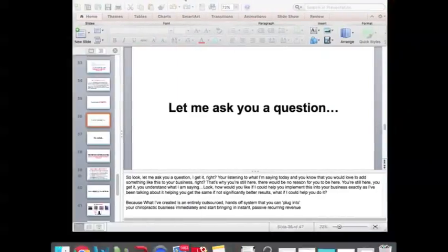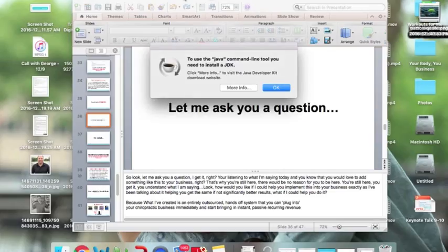You're also going to be directing them to an application, which again, all of this is done, and any of the action items are all included within this system. That's really the power of it.